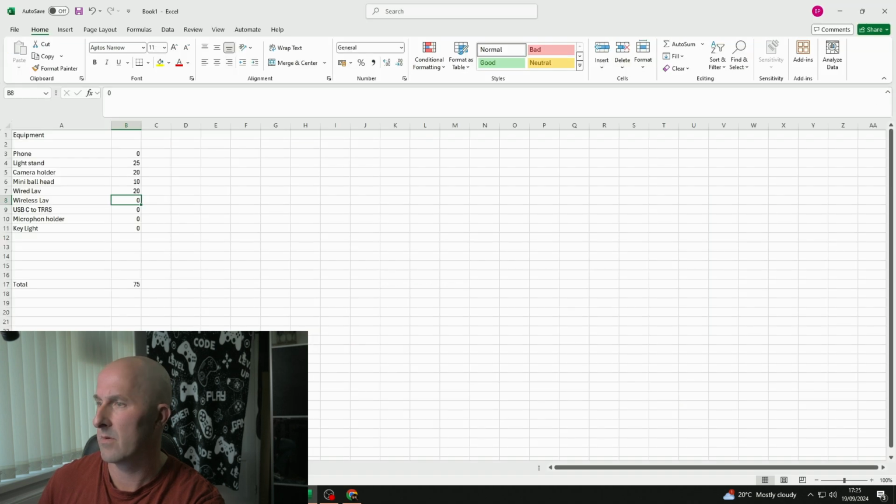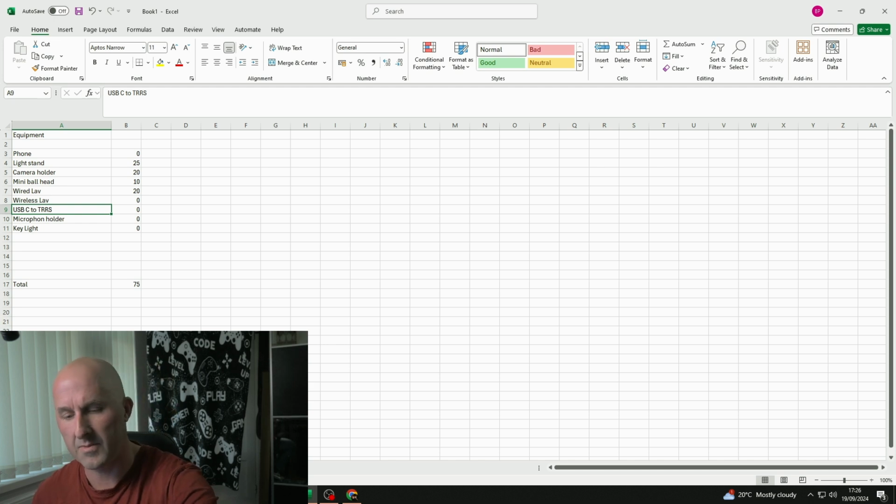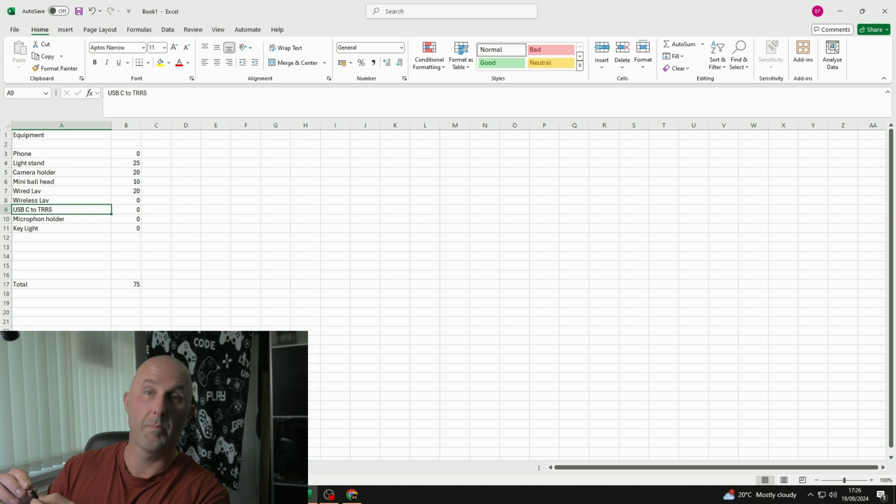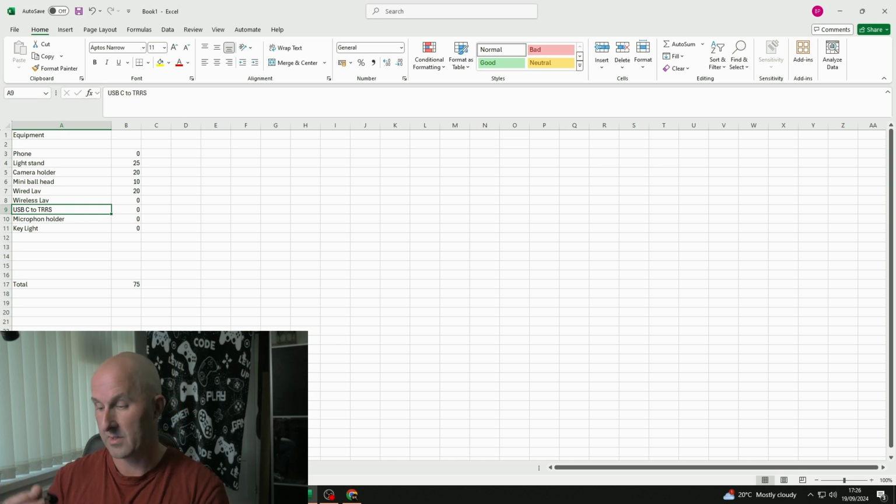So what else do we need now? I'm not going to look for a wireless lav system just yet, and I'm not going to do the USB-C to TRRS, if you can say that. Now this is what TRRS means. If you look at a 3.5mm jack, there will be two black rings. Now that's TRS, and that is usually for microphones such as lavaliers or anything like that that don't require headphones.